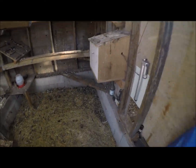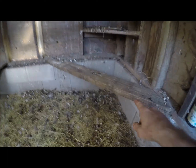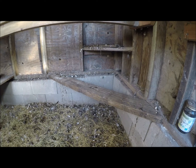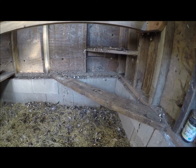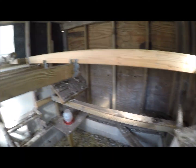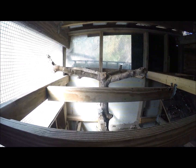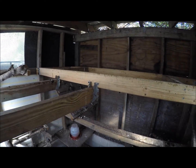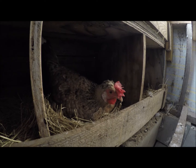Over here in the coop, the big change is this flat board for helping Piper to get up better. So still making adjustments and hoping that she learned it and doing better. The birds are all sleeping together well. The little birds and big birds sometimes mix, but it's getting very crowded at night because the little birds are so much bigger. And somebody is working hard on an egg.